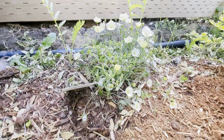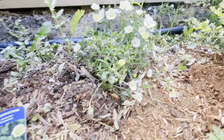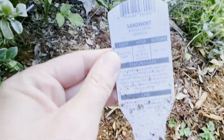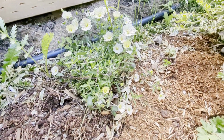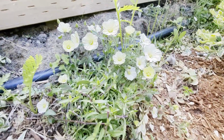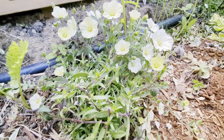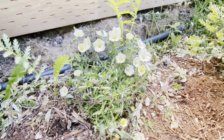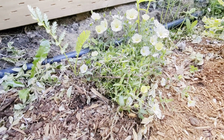This is a plant I did purchase. I'm so excited about this plant. This is a winter lemon arenaria, also known as sandwort. I have a white version of this all over my rock garden, but not the lemon color, and it is so beautiful. Could not resist this. So I put one in the back and one in my rock garden, and the white version spreads like crazy. So I'm hoping this one will too.